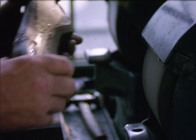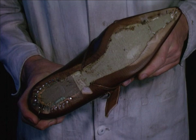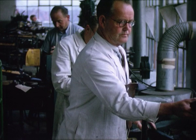The seats are lasted in a single action by a multi-tack machine and are pounded to make them flat. The toes are scoured. We now have a completely lasted shoe. And at this point it is thoroughly examined so that any faults can be put right before the sole is stuck on.